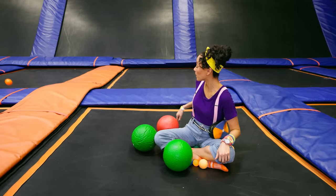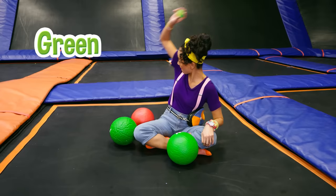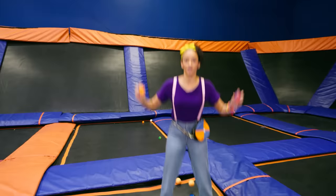Ooh, I love these. They're bouncy balls. This is a nice green. Okay, ready? Oh, here, let me try again. Here's another bouncy ball. Whoa! Nice job, bouncy ball! Let's see what happens if we bounce the balls and I bounce at the same time!